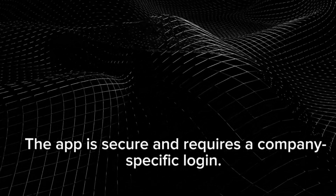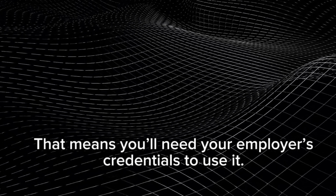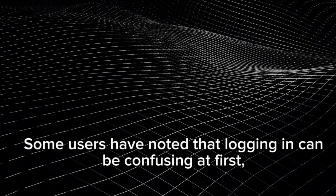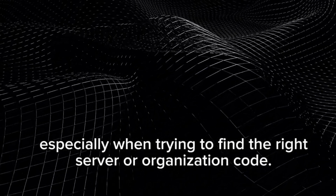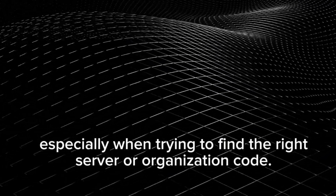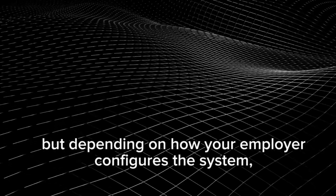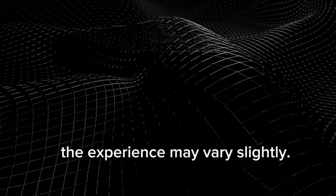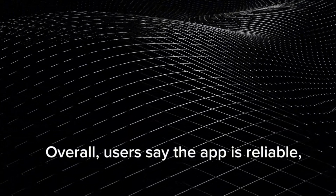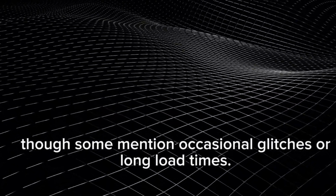The app is secure and requires a company-specific login. That means you'll need your employer's credentials to use it. Some users have noted that logging in can be confusing at first, especially when trying to find the right server or organization code. UKG does offer support documentation, but depending on how your employer configures the system, the experience may vary slightly. Overall, users say the app is reliable, though some mention occasional glitches or long load times.